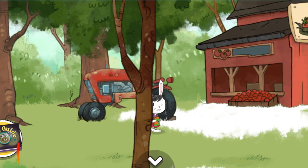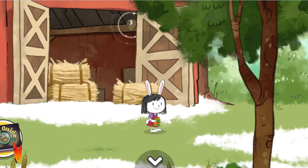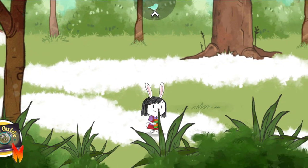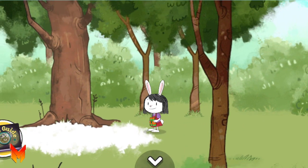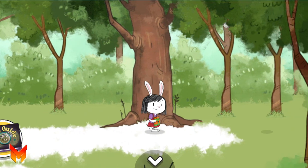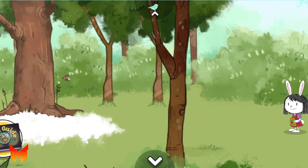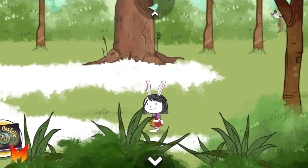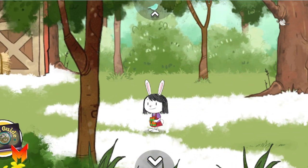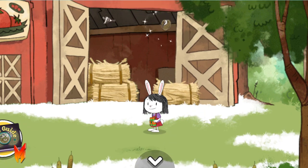Ooh, we found a bird. Let's take a closer look.